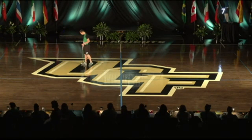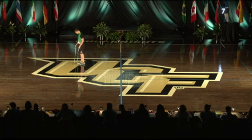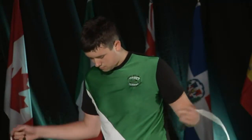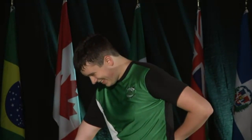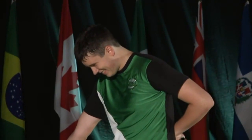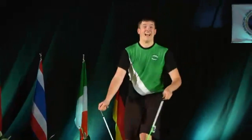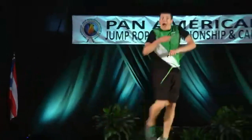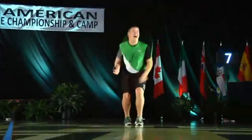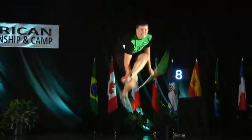Next up, we have Kevin from the Comet Skippers. He got first place in his freestyle in the preliminaries in the 16 and younger division with a 6.77. He has no mistakes. I'm sure he'll score much higher.